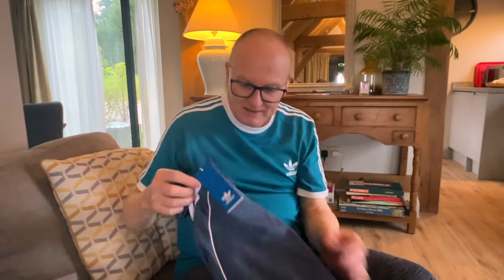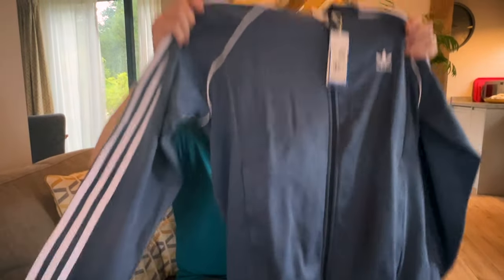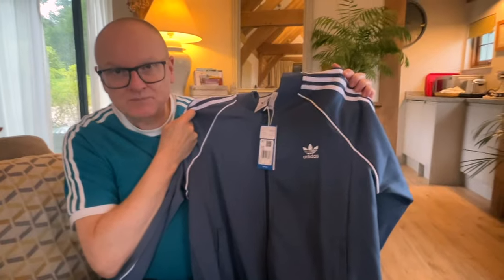And I got tempted by it. He did buy it. Adidas Originals. I just love this colour. It's sort of like petrol blue. I don't know what we call it. Dark. It's not navy and it's not midnight blue.